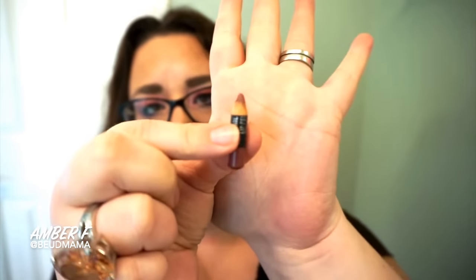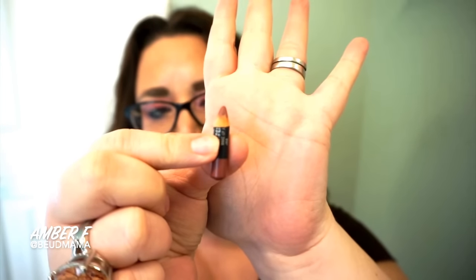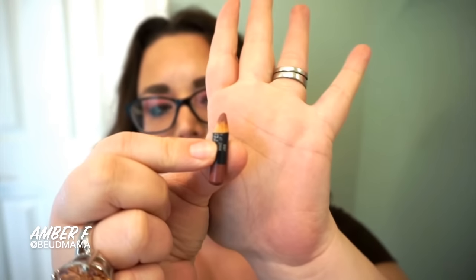So in that case, I'm also keeping in my MAC Whirl lip liner. Where is that tiny nub of a pencil? I'm almost at the point where it's disappearing into the lid, so I'm going to see what I can do with it and see if I can get a couple more days usage out of this. I know it'll be gone by the end of February.